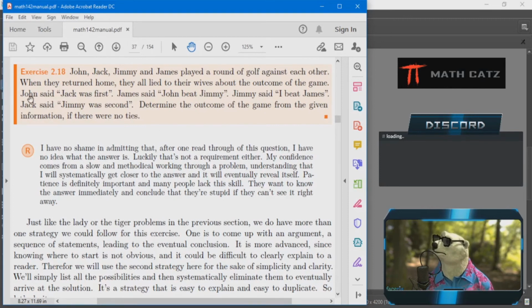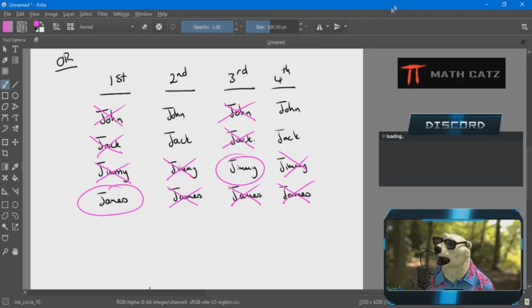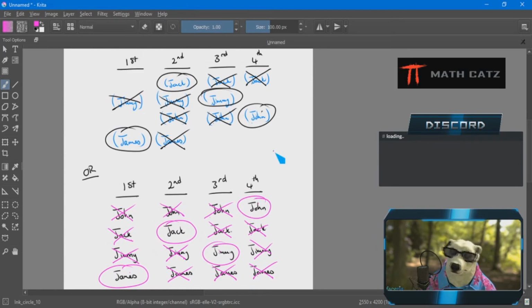So I go back, start again. John said Jack was first. Nope, Jack was not first. Okay, but I already know that, so that doesn't help me right now. Next one. James said John beat Jimmy. Remember, that's a lie, so Jimmy beat John. I know now where Jimmy is. Jimmy has to beat John. That puts John fourth with certainty. No one else can then be fourth because it says no ties. John can't be second as well as fourth, leaving only one spot for Jack. We are done. Exactly this. Well, it doesn't look exactly the same, but it certainly results in the same answer, of course.